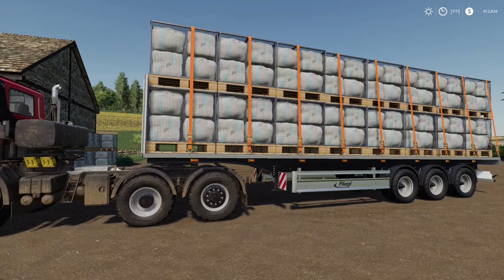There we go. Boom. This has turned out to be okay. We got green on the farm. We got some red on the farm. This is turning out to be awesome. Oh, I've missed my turn. Let's park this here.